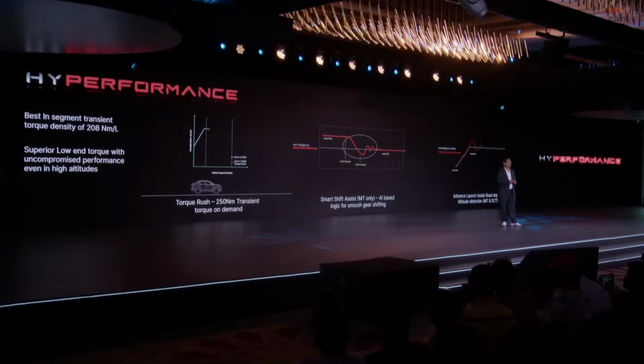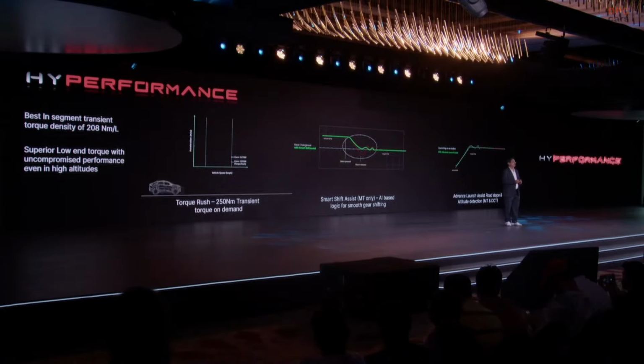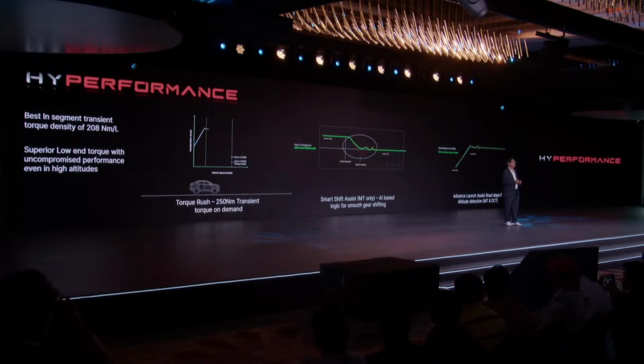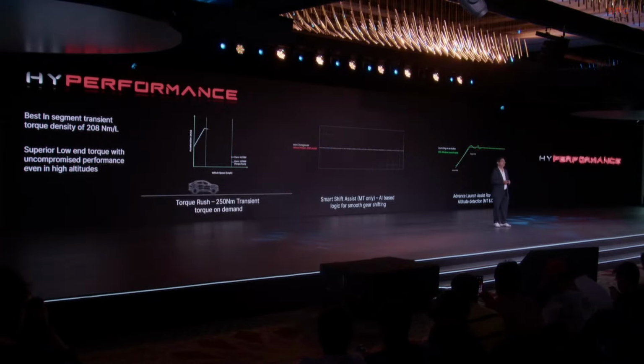Let's now talk of a few functions that elevate the high performance. There's something called torque rush, which is provided through smart tuning of our VGT that allows for additional torque to be delivered in short bursts whenever you need it the most.